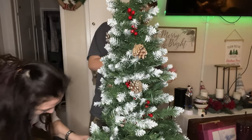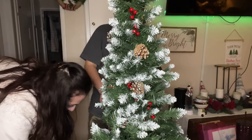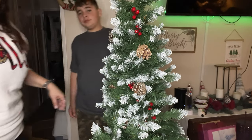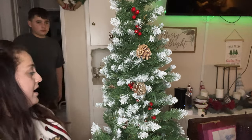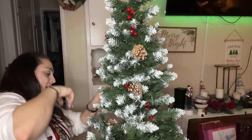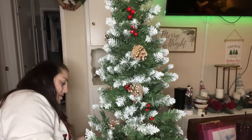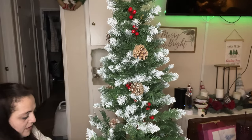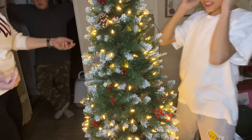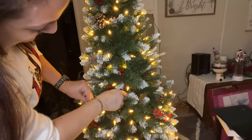We need space for ornaments. And I don't think I'm using a lot of ornaments this year. What I think I'm going to do is put picks and ribbon in it because I loved the berry. You guys like the tree? Yeah. It's pretty, huh? Well, it's looking a little more like Christmas, and we have tons of fluffing to do.